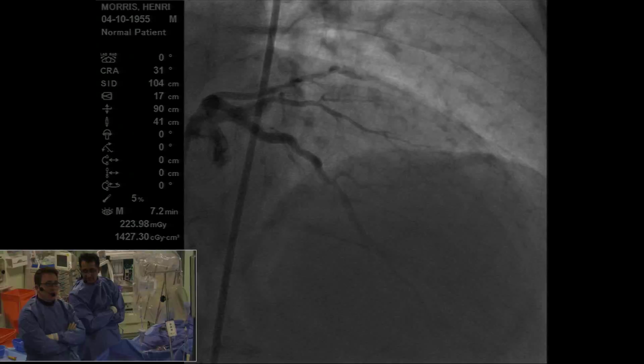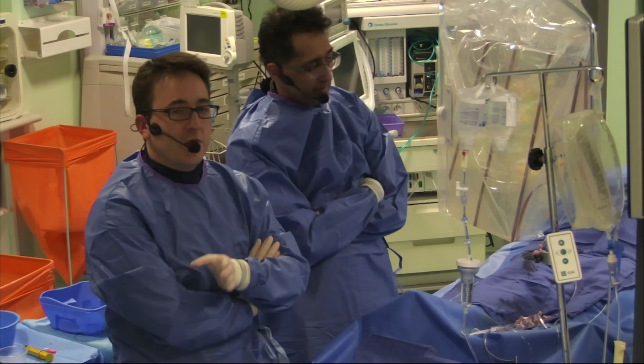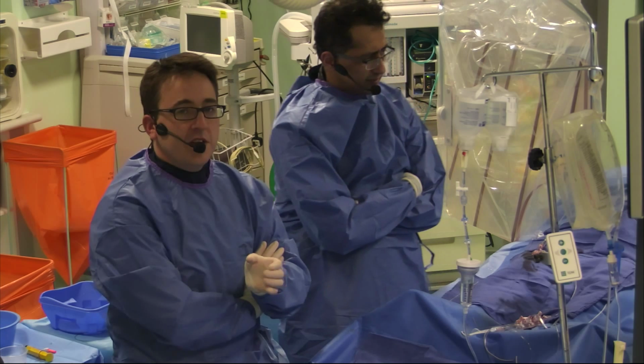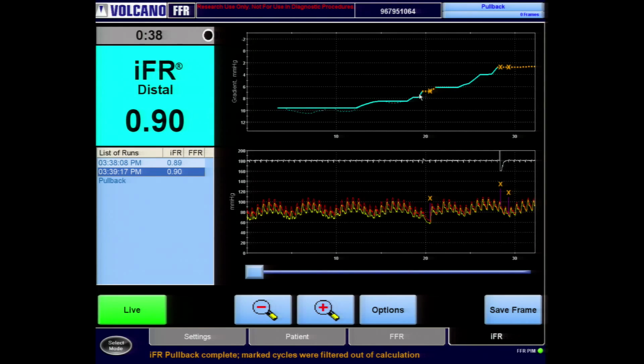I think you may well be right, and I think this is where we're really moving. If we could perhaps go back to the pullback screen, that would be very helpful. Previously, we've advanced the field, I think, using physiology by essentially saying that we can identify vessels which would benefit from stenting.